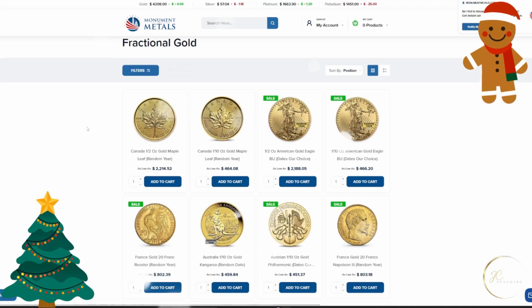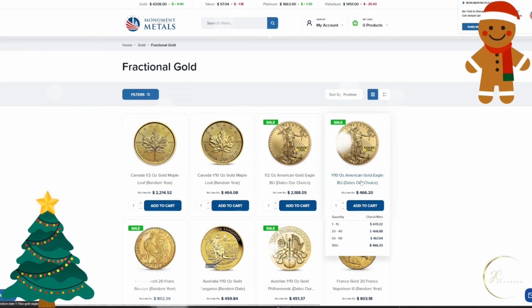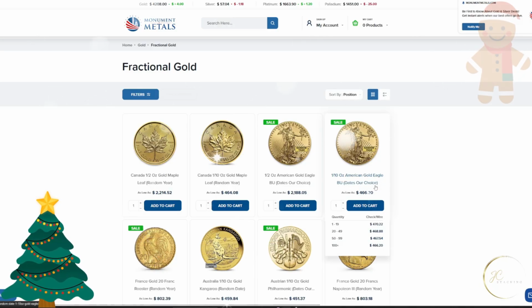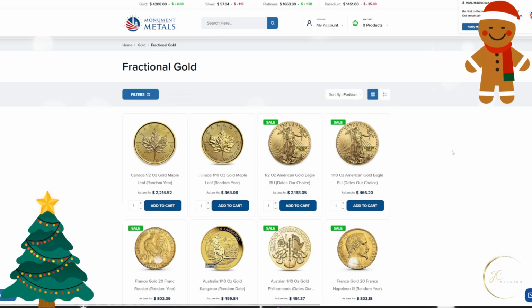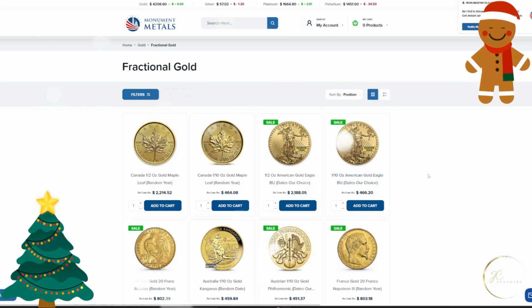Moving on to Monument Metals. They do have fractional gold options. All these bullion dealers have fractional gold options. This is just an example. 1/10 ounce American Gold Eagle, and brilliantly uncirculated. Dates are choice. That means that if you're looking for a specific date, like a 2025, 2024, 2026, the bullion dealer will choose the date that they have and they will ship it to you. So you could get a 2012 or 2018. The dates can vary.